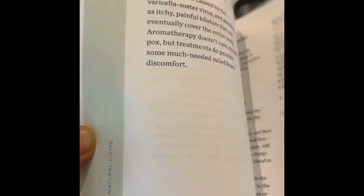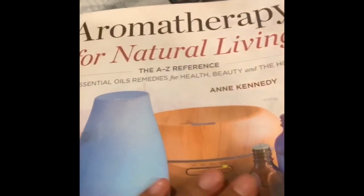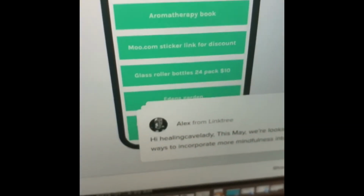If you know anybody that just wants to get into essential oils for Christmas, get them this book, get them a couple oils from Tropical Traditions and a carrier oil. Best gift ever.